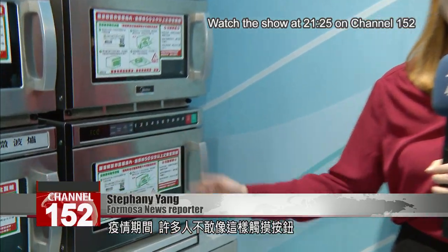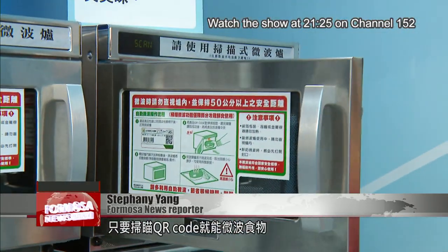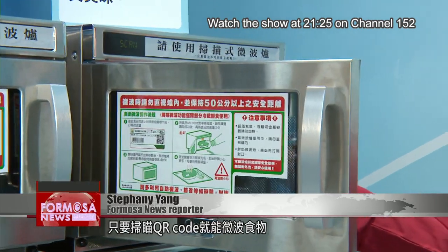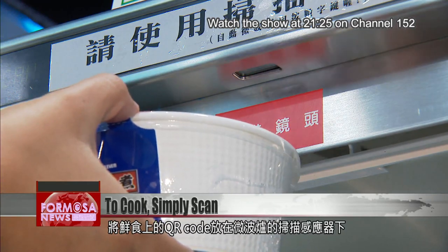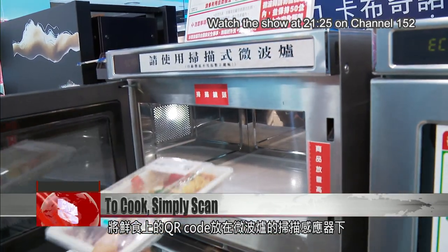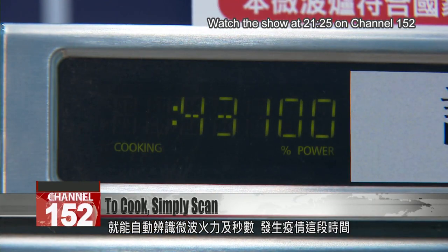Amid the pandemic, many people may be afraid to touch buttons like this. A Taiwanese convenience store has now launched a touchless microwave. All you have to do is scan the QR code to microwave your food. Your food is labeled with a QR code. Scan the code using a sensor in the microwave, and the microwave will heat your food to its exact specifications.